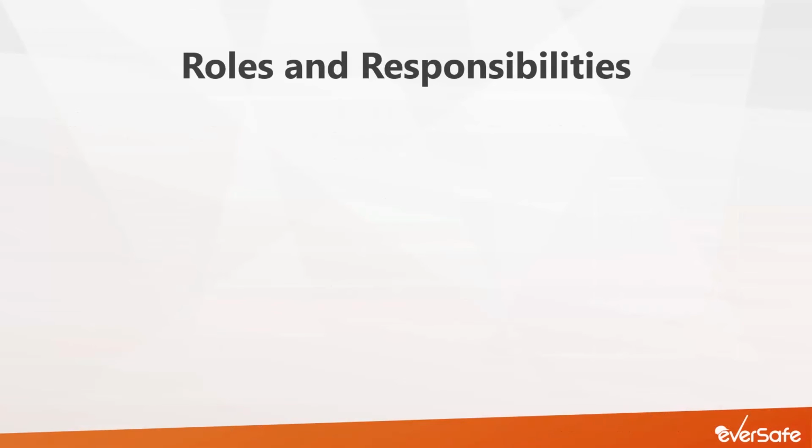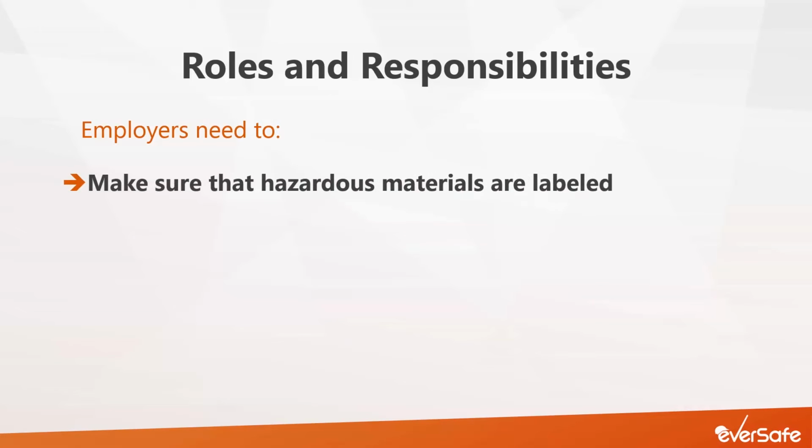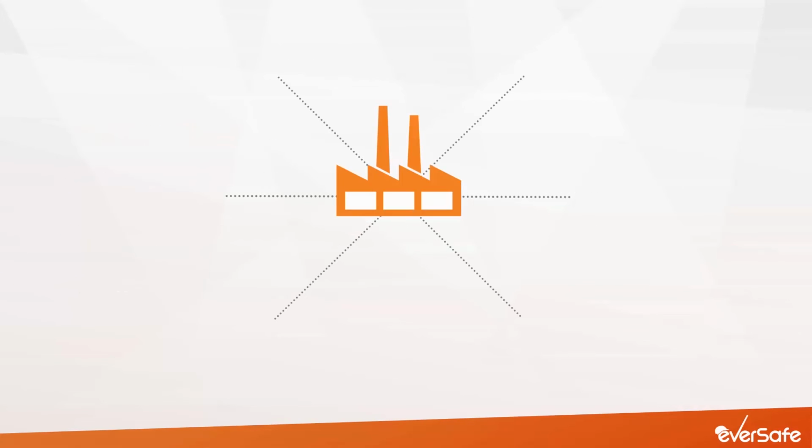One thing that doesn't change with WHMIS 2015 is the roles and responsibilities of suppliers, buyers, and workers. As an employer, you still need to make sure that all hazardous materials in your workplace are labeled. You need to make sure that safety data sheets or material safety data sheets are easy for workers to find and read. And you also need to educate and train workers on WHMIS and the safe handling and use of the products in the workplace.